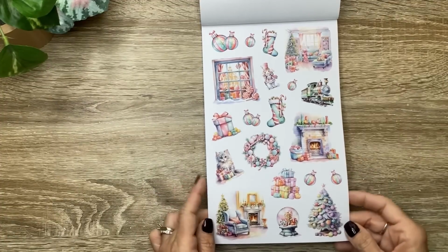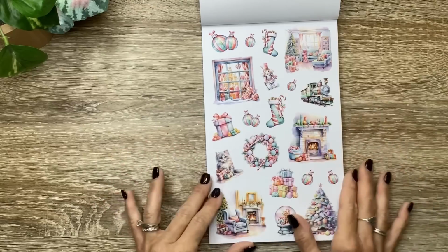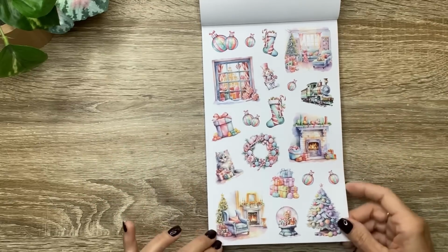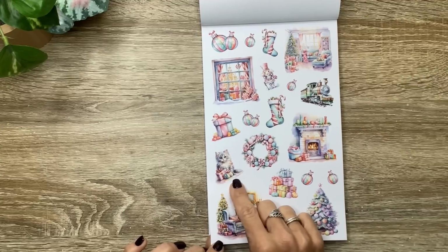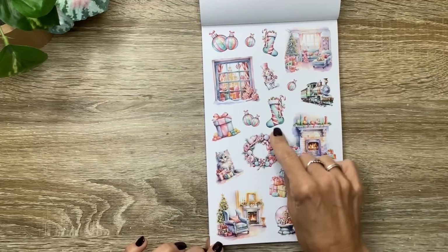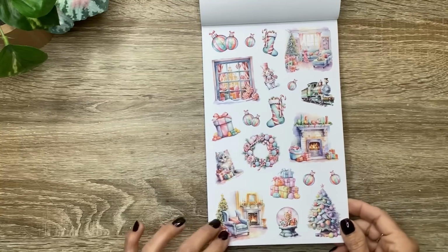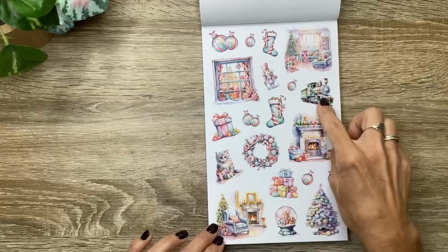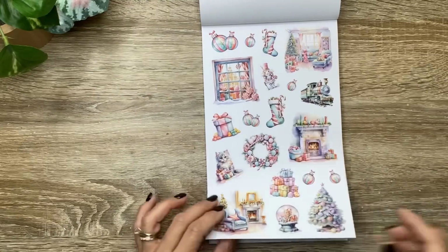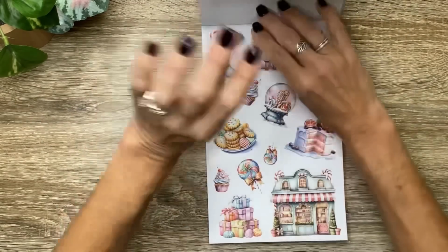Oh, how pretty. Look at this beautiful, almost like a pastel ombre vibe, but it's like a magic little Candyland theme. Look at the kitty with the two gifts. And then we've got the wreaths with the peppermint and all the pastel Christmas ornaments, little cozy scenes, snow globes, little toys and ornaments, even a train. I love the ornaments too. Those are so pretty. That's on paper. And then also we're going to get another one on paper.